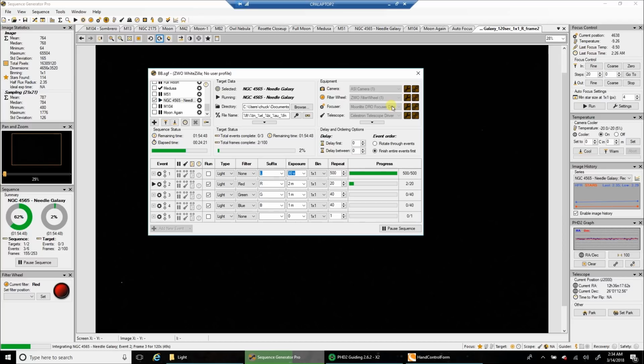I already have about 4 hours worth of CLS data on that one. I use CLS data in place of luminance. We'll see how that works out. And right now I'm on the red filter. My mean readout is 764. That's really right where I want it to be. I'm doing 2-minute exposures on red.